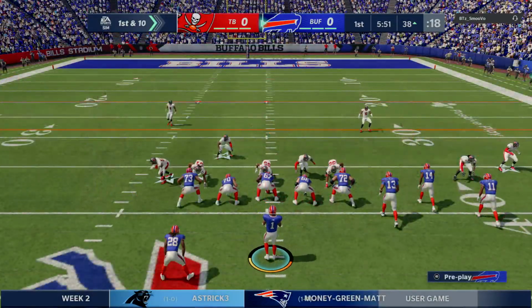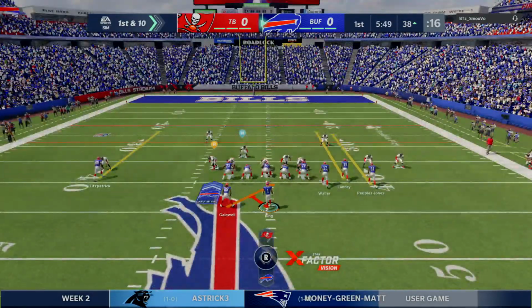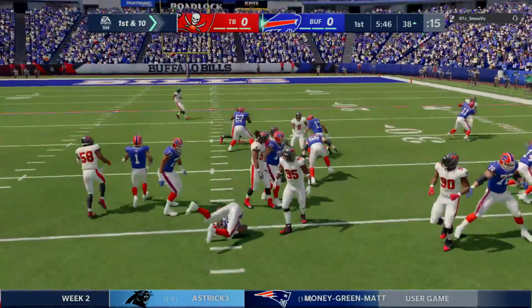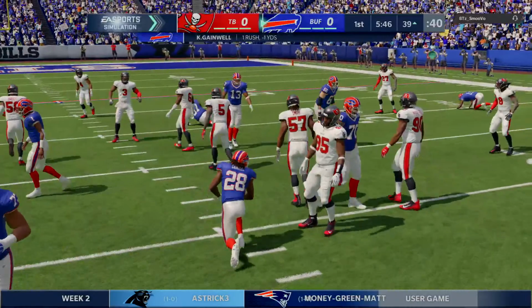He didn't overthink it. Understands the catch radius, understands that he knows how to use his body to keep defenders away from the ball, and puts it right out there for the nice pickup.